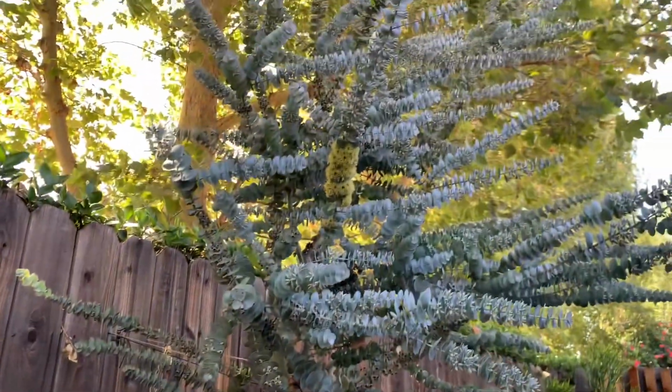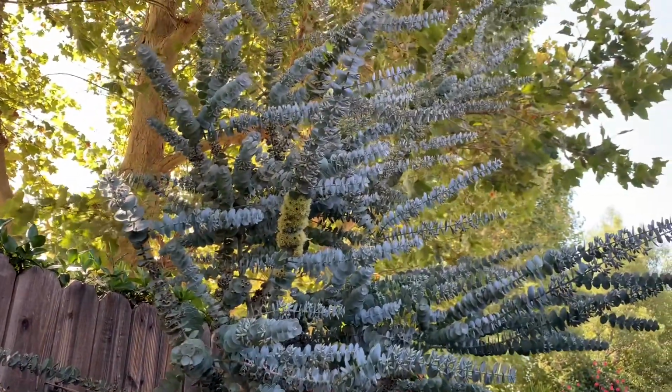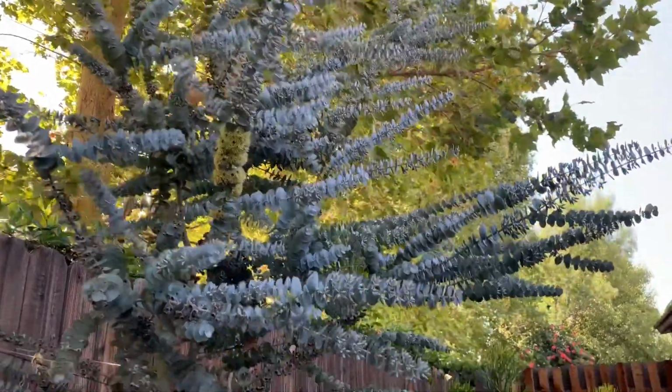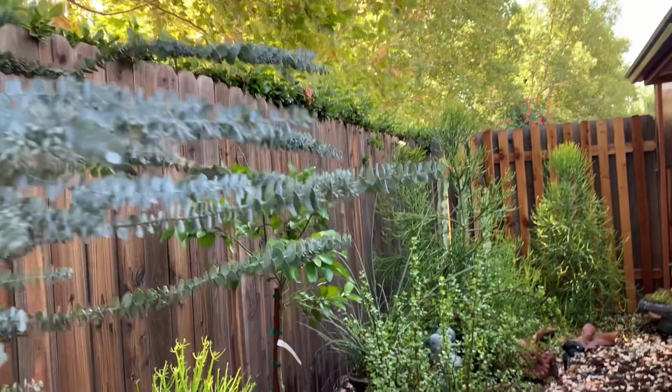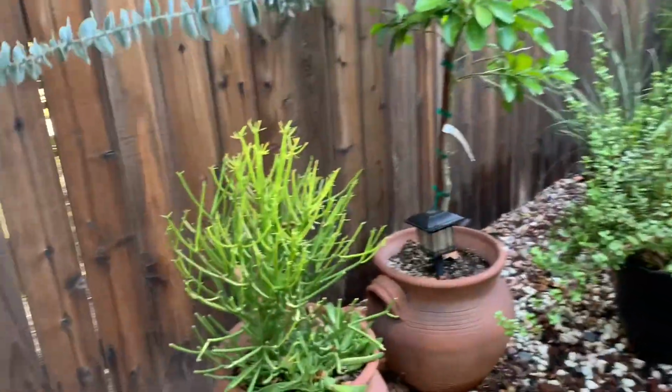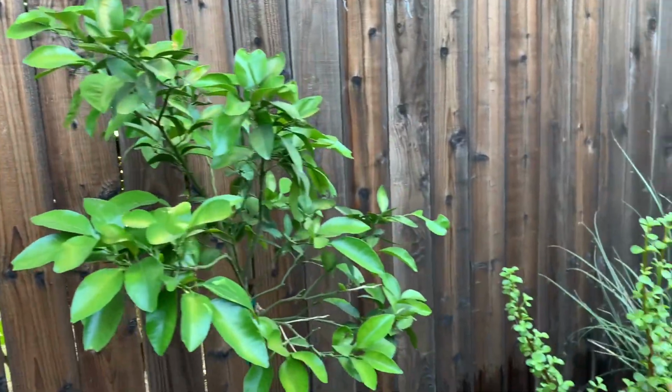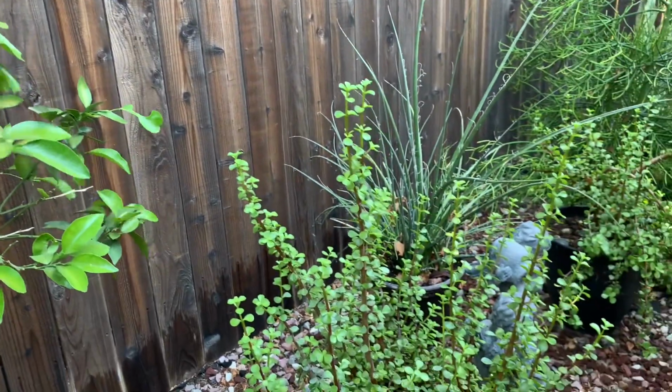And I'm a little concerned about my eucalyptus here, my baby blue eucalyptus. It has gone to flower already, so I'm not going to trim any to preserve him this year. Also because it's not getting a lot of sun because of the canopy of trees, as you just saw.